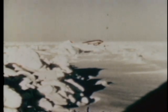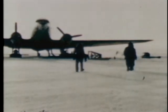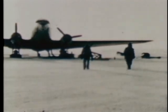Landings on natural ice fields are safe only during good visibility. On a bright day, even small snowdrifts are easily distinguished from the air. But in haze or overcast, ice and sky may blend together to form a whiteout in which no horizon is visible, and pilots might not be able to see a pressure ridge such as this from the air.